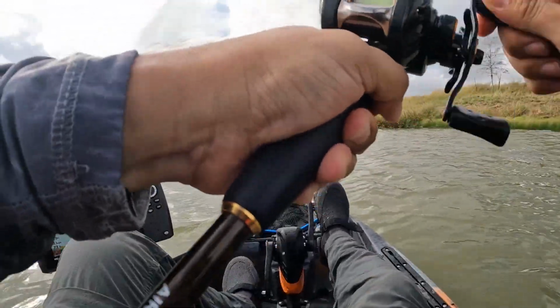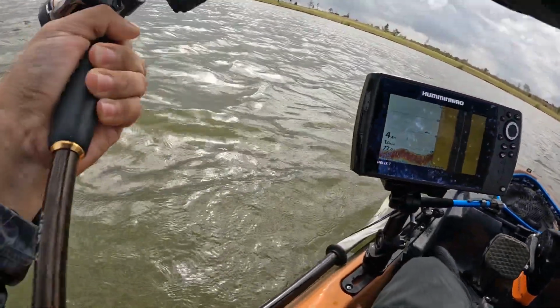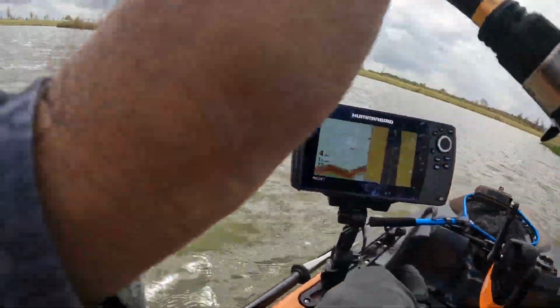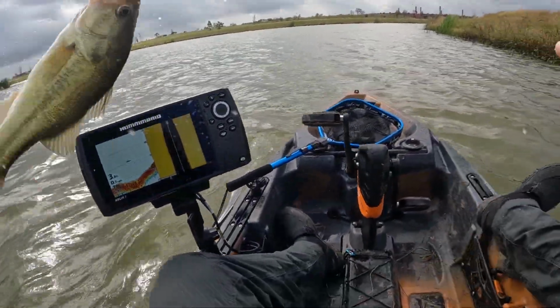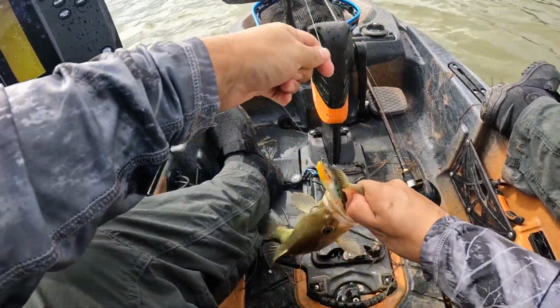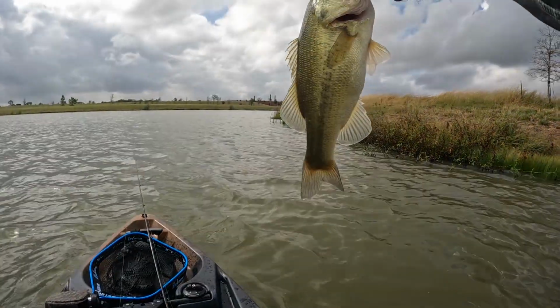He was right up against the grass. This one's a smaller one, but we'll take him, we'll take him. Look at that. That's number 3. If the bite's good, we should keep getting him on that dark sleeper. Let's let him back in.